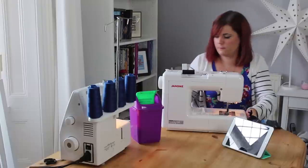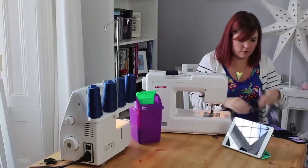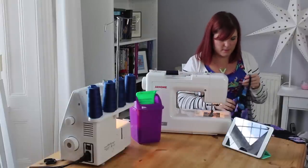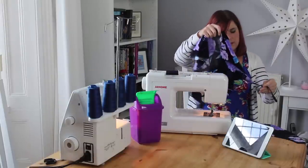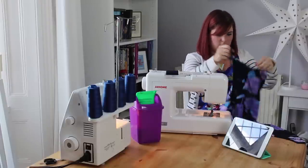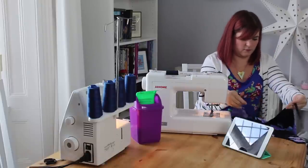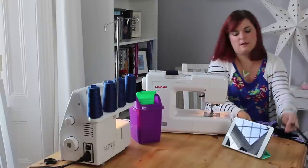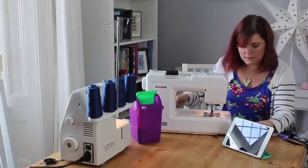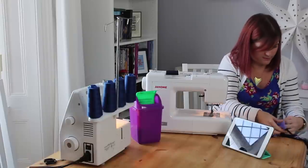So, pop out the way slightly. I'm going to lay down my front and then make sure I understand. Yeah. So, straps need to go, yes, that's going to work, isn't it, that way. I'll just pin them on for the second. Make sure they're not twisted.